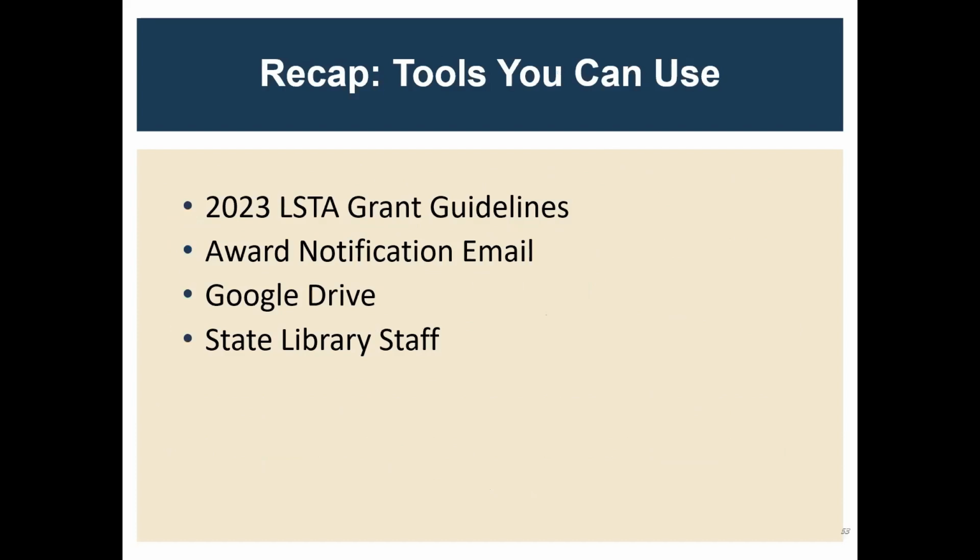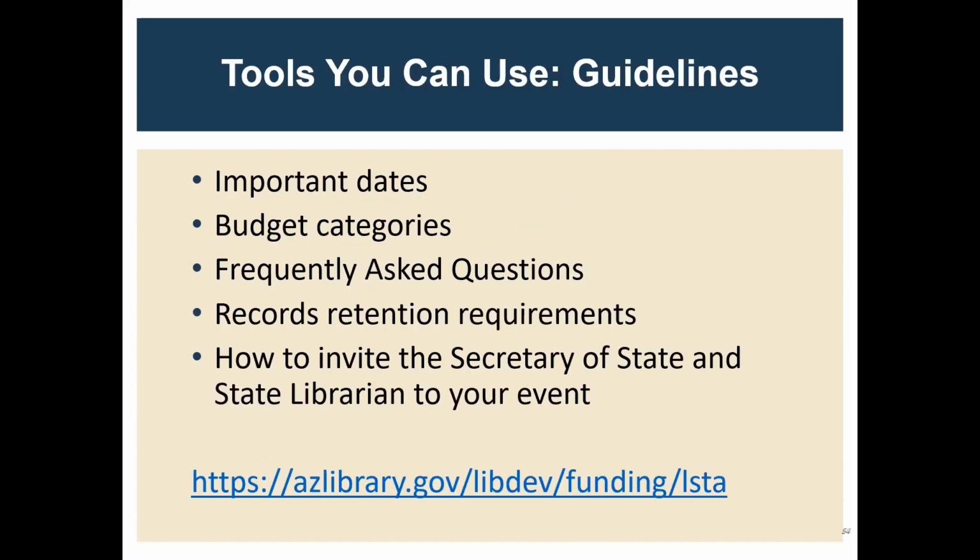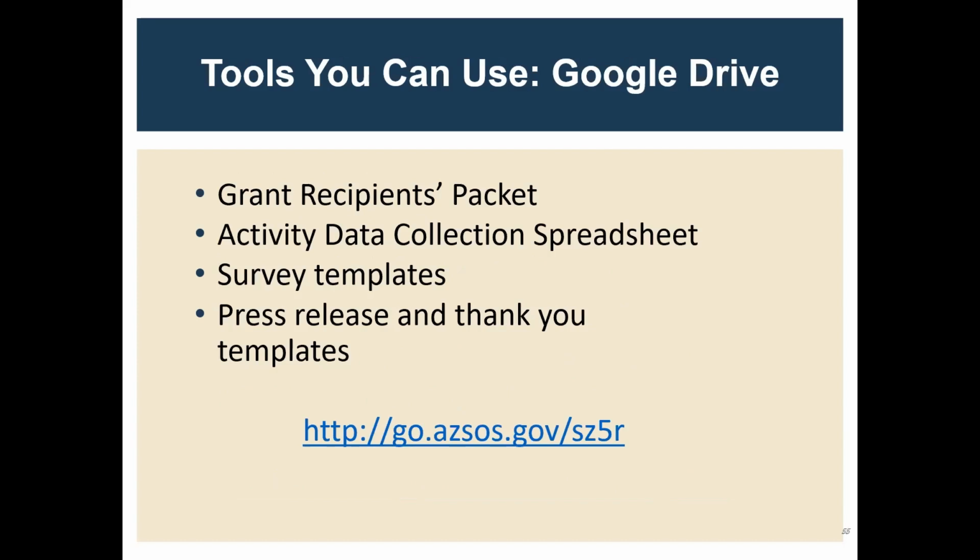So just to recap, the major tools that you can use are the grant guidelines, the award notification email, Google Drive, and state library staff. The guidelines have those important dates and the budget categories, as well as frequently asked questions, records retention requirements, and how to invite the Secretary of State and State Librarian to your event. And there's a URL to find the guidelines. The Google Drive has the grant recipients packet, which was also attached to your award notification, but it has the surveys, the survey templates, the activity data collection spreadsheet, and some things that you might find helpful for project promotion. And there's a URL for the Google Drive.